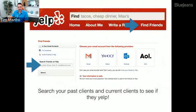When you're logged in, you click that and it's going to bring you to this page here. You're going to be able to upload your email address, your Yahoo, your Outlook, and it's going to search through all of your different emails and see who has Yelp pages and let you know. So you can check if so-and-so has a Yelp page, and that way you can check it out ahead of time and be like, wow, they have like 20 reviews. This is someone I really need to hound to write me a review.